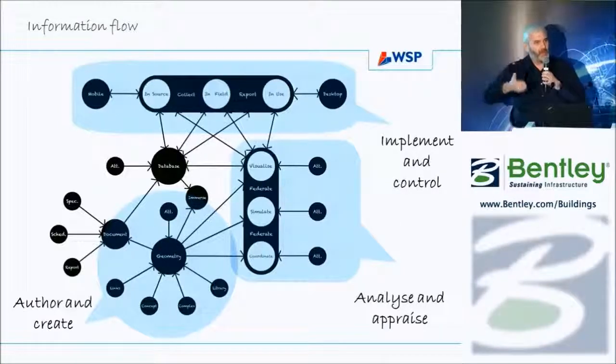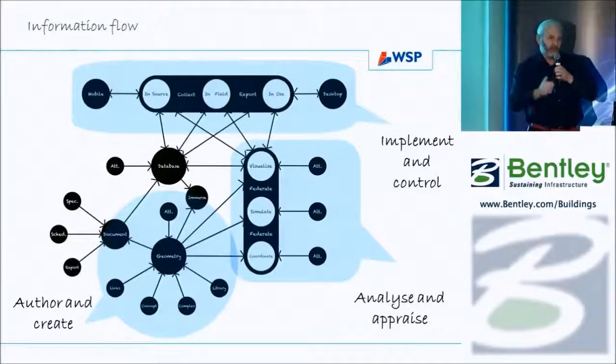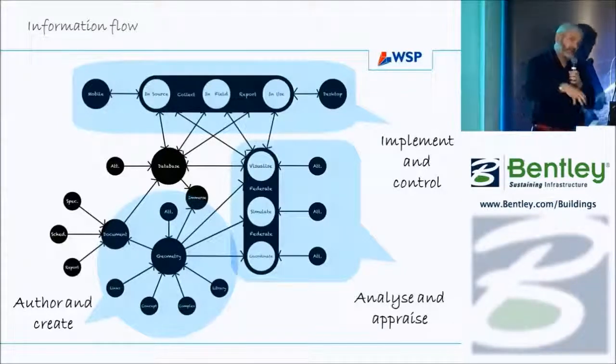Of course, we've got milestones. Of course, we've got data drops. Of course, we put gates in place and understand where we are. But between those gates, we actually allow the information to flow so that people can access it freely, so it's open and shareable, and understand exactly where the design is.